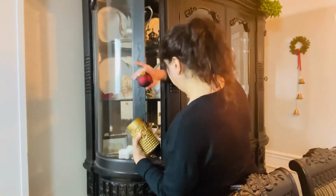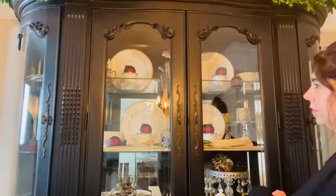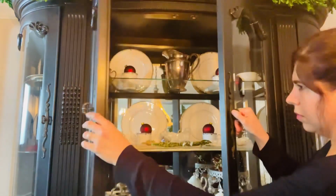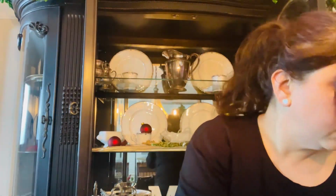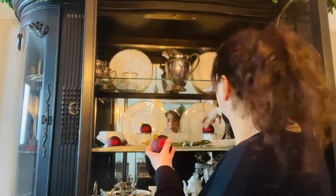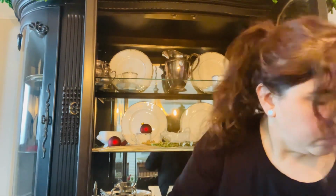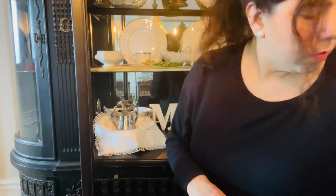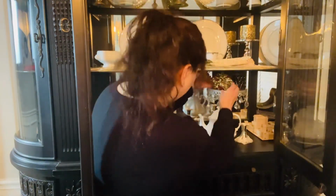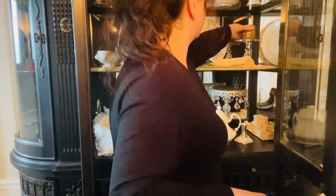You'll notice that I'm just putting ornaments and all the decor into bins with not really any rhyme or reason to it right now, because we did stick some bins in our attic. So once my husband gets those down, then I'm going to go through everything and sort it in a particular manner. When organizing your holiday decor, there's a couple of ways that you can do it.